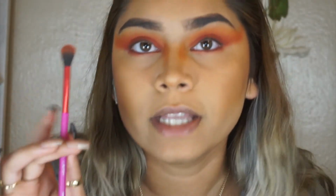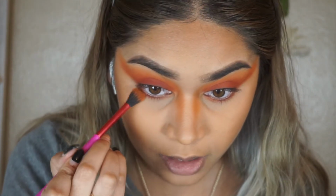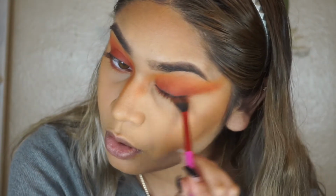I go back in with the blending brush, and I'm going to go in with the Terracotta shade from the Violet Voss palette, and I'm just going to smoke out this red and make it look like there's some orange going on under here. I know my nose is looking crazy. Don't worry.